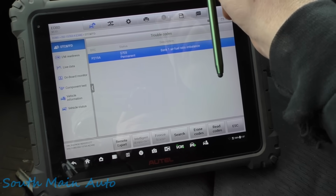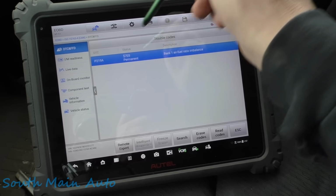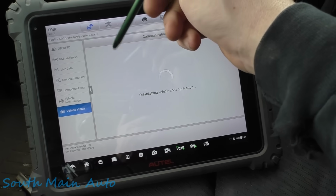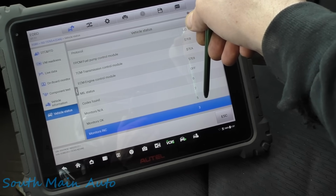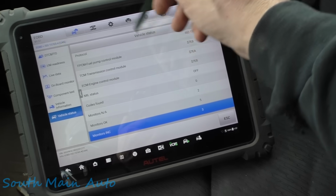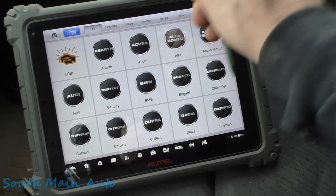Probably have a permanent code in here. Yeah, we do. So, oh, that's odd. It only stored a permanent for one side. But yeah, no pending codes. So that's good. And even on that short drive, we ran a few of the monitors. Three left to complete, so all he's got to do is drive it now and get it to pass inspection, or take it and get it inspected rather. So we're going to leave this one at that, folks.